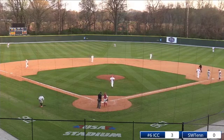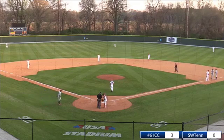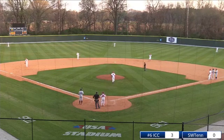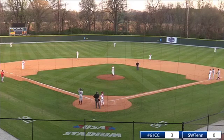And Kyle Krieger, who walked, advanced on a wild pitch and eventually came around to score on a double by LeBryant Sedell. So he'll come in here. 3-0 is your score, top of the second. So these are baseball finals. Finals in game 1. Pearl River defeats Gulf Coast 6-1.